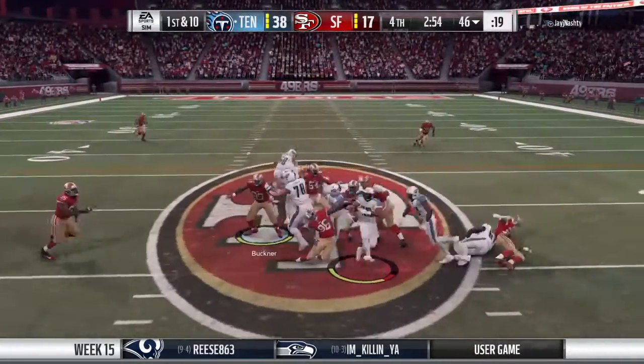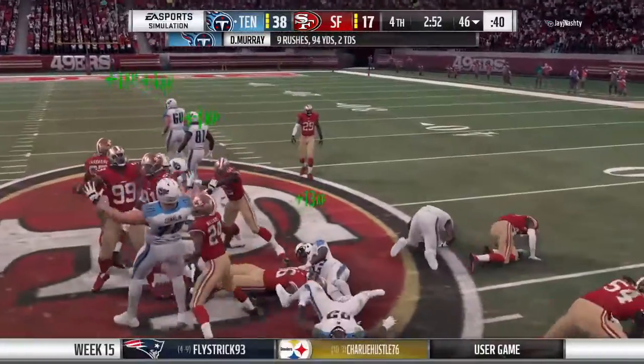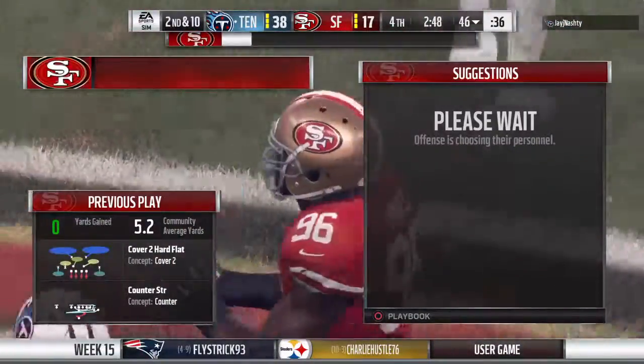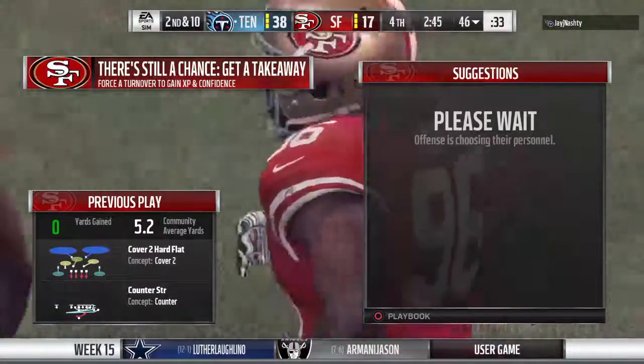They'll run the counter with Murray. Looking for a seam, but finding none. He'll get back to the line of scrimmage, and that's it. Officially no gain on the play, and it's 2nd down.